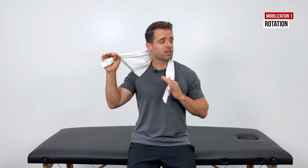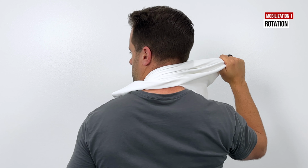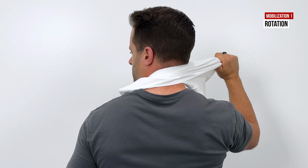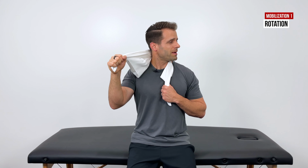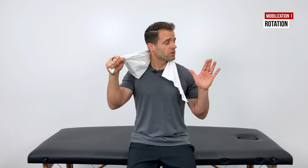What I would do is go to the end range of your motion, right where it starts to get painful, and then perform about 5 of these little mobilizations in that direction. So as you feel it pulling on your neck, you're going to perform 5 of those. And then what you should find is you should be able to rotate your head just a little bit further into that new range of motion.